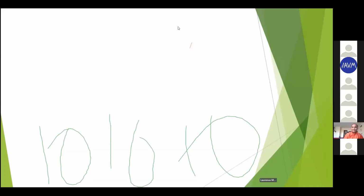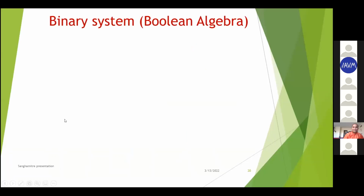Okay, let's go to the next thing. Oh, come on. I think who is doing that? Can everybody stop annotating, please? Let the teacher work. Thank you. Okay, I'm done with this.